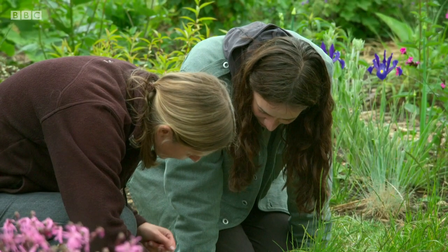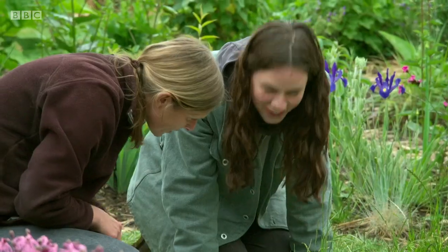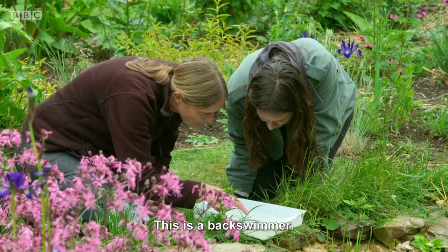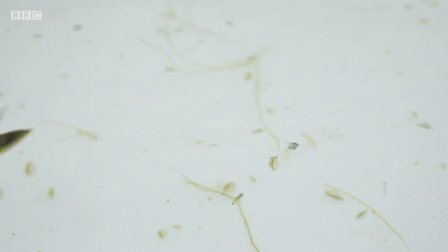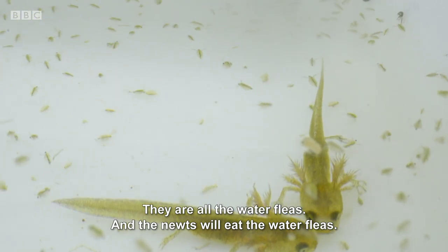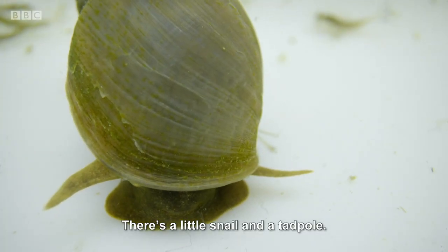Oh, wow. Oh, look. There's so much. There's a newt. Amazing. Look at the newt there. This is a backswimmer, and some tadpoles. And what are these tiny ones? They're all the water fleas. That's incredible. And the newt will eat the water fleas. Yes. There's a little snail and a tadpole.